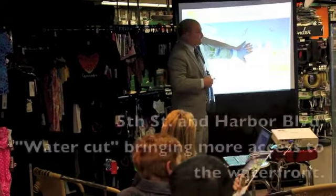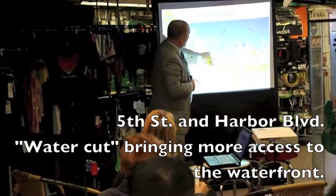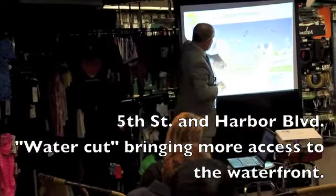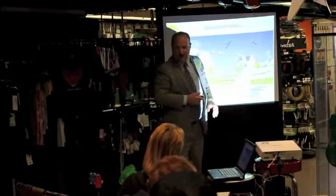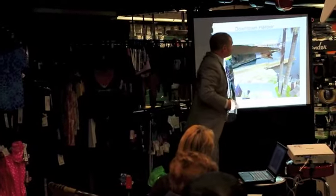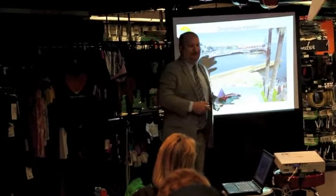At the base of 5th Street, you see a lot of construction going on there. We're digging out, so we created a harbor right here. We're making improvements on the land side. Here's the fire station. This is the Maritime Museum, the old ferry building. What it looks like today is we dug out all this land, created a harbor, and we're making improvements around it. It's kind of an extension into downtown. So we're bringing the water closer to the people.